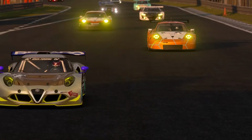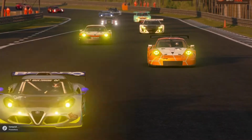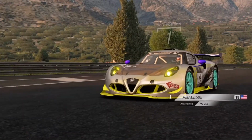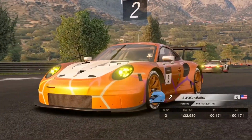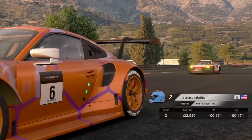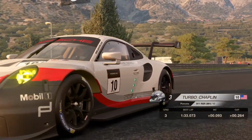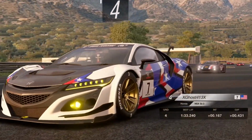Round 15 of the 2020 Manufacturer Series is about to begin, and I hope everybody is ready to take on the reverse course layout of Dragon Trail Gardens. People 505 takes first place in the Alfa Romeo 4C, and here's Wanna Killer in second place in the Porsche 911 RSR. Third place is Turbo_Chaplin in the original livery of the Porsche 911 RSR. And here's X-Ghost 413X in 4th place in the Honda NSX Group 3.